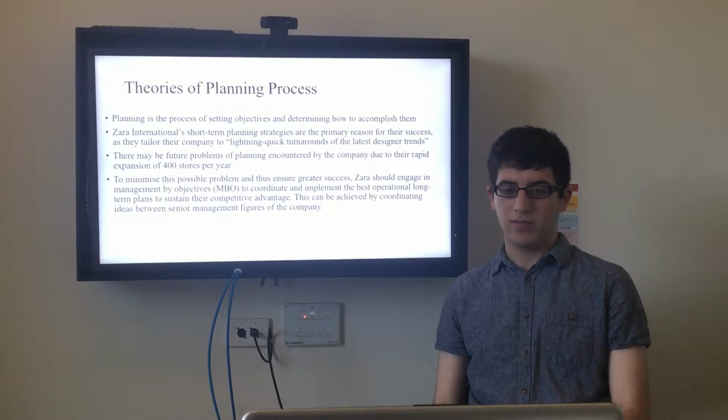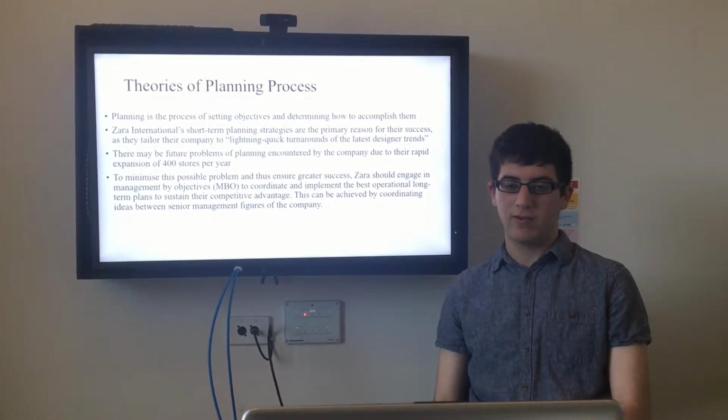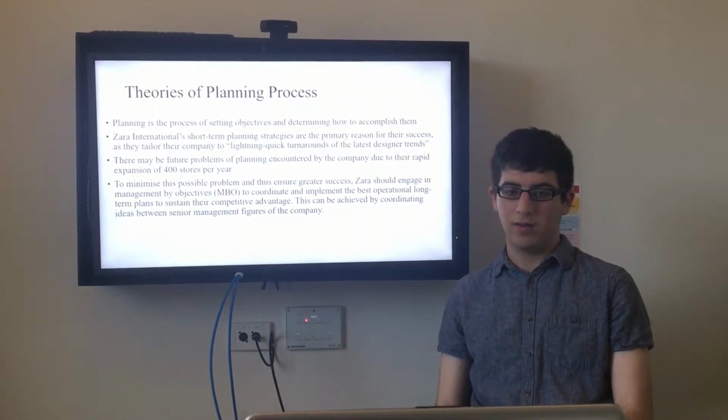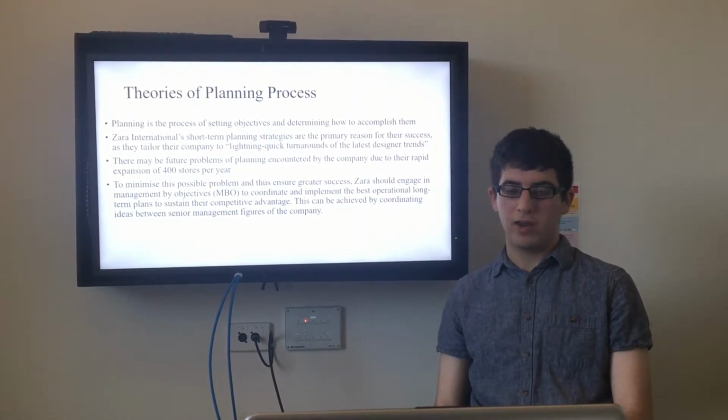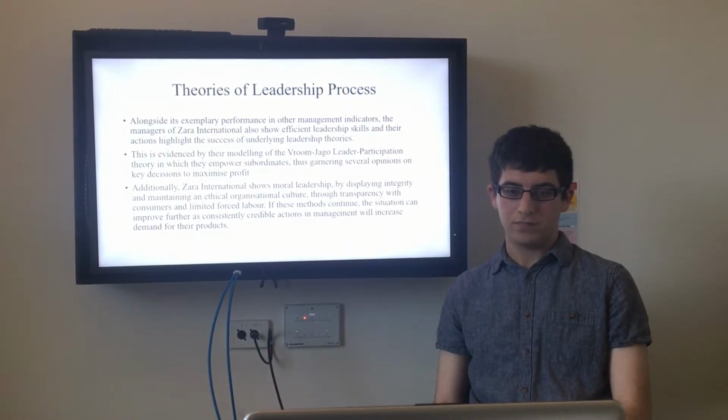To minimise this problem, Zara should engage in management by objectives to implement the best operational long-term plans to sustain their competitive advantage over their competitors. This can be achieved by coordinating ideas between senior management figures and employees.